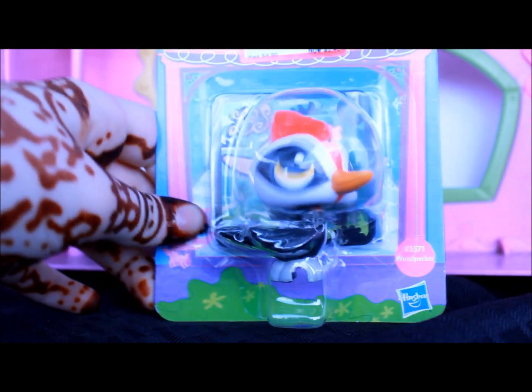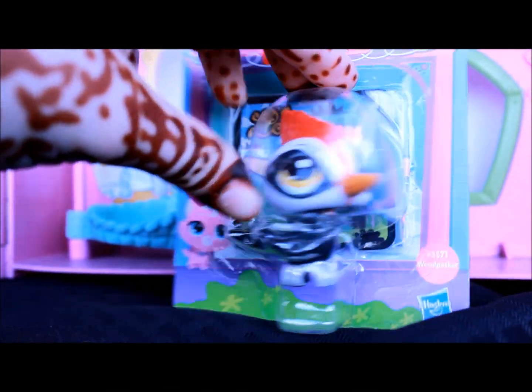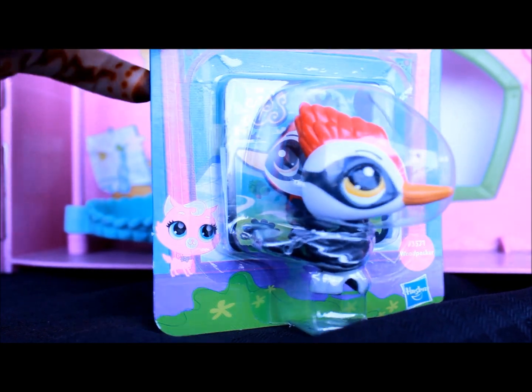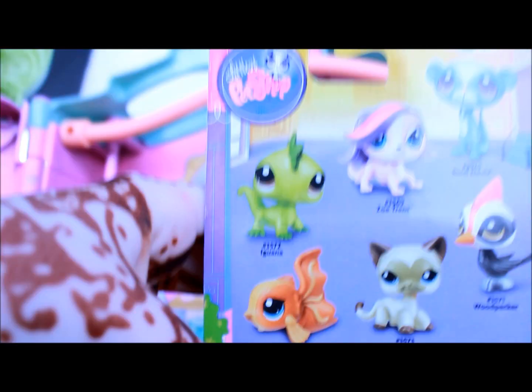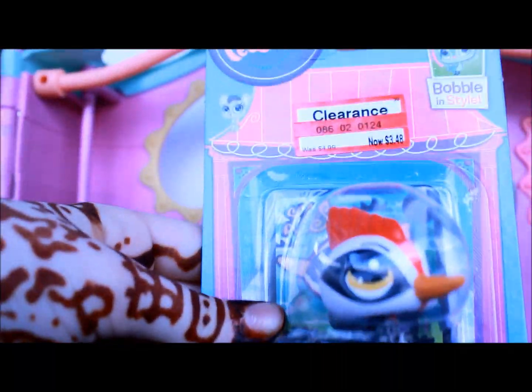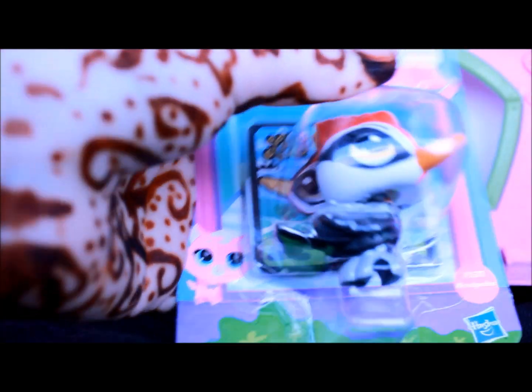The next one I got was the woodpecker. I love the woodpecker. I only have like two woodpeckers, and they're really, really adorable, you know? I just love the way their head bobbles when you get them out. And this is the same package, also on clearance. I can't believe they're on clearance. It was odd finding the pets on clearance. That was so special to find them.